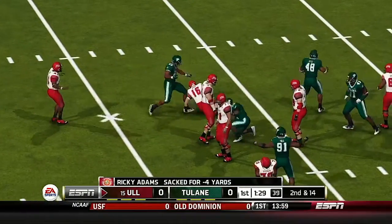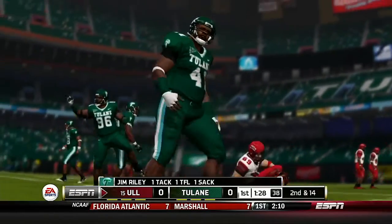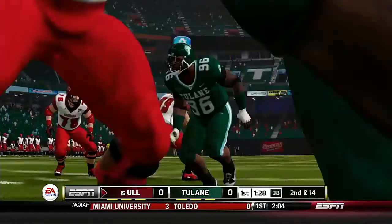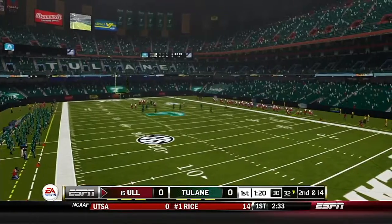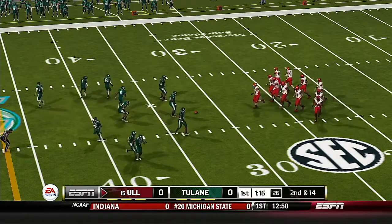To scramble, but he's sacked. The protection broke down. The defense was in the backfield in a hurry, and they brought the quarterback down. Nice play. They come up to the line here. It's second down and 14 after the sack.